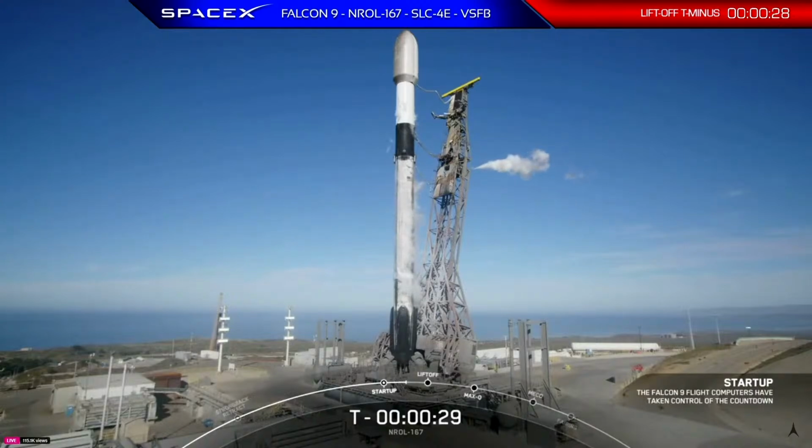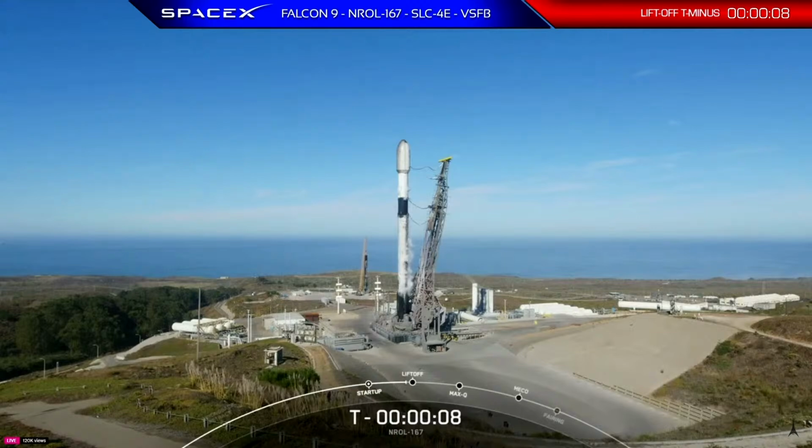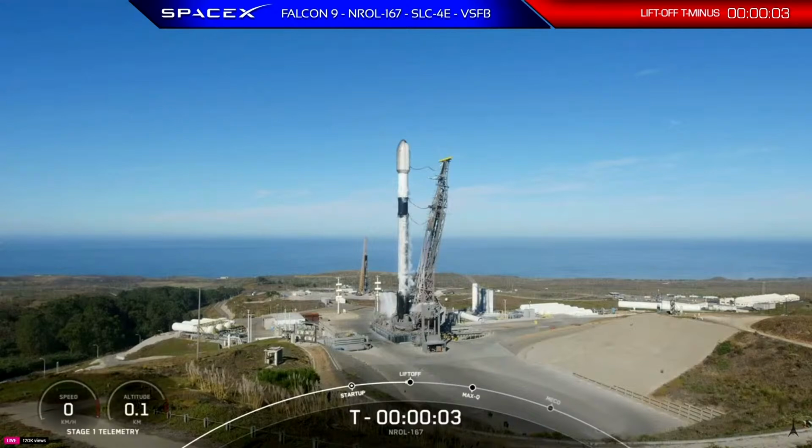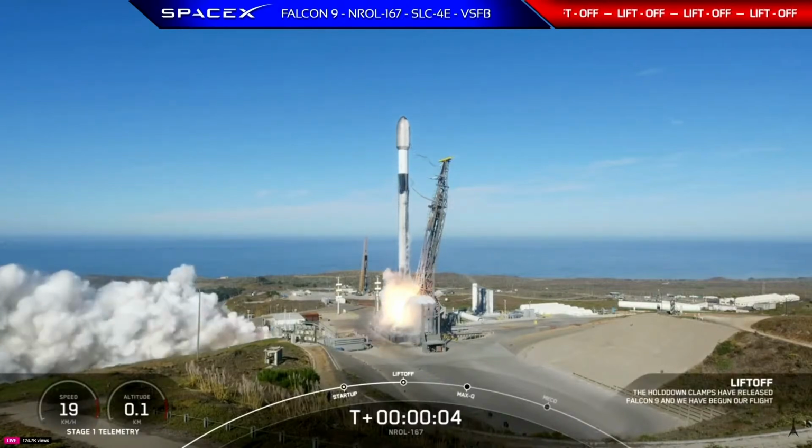T minus 30 seconds. T minus 15. T minus 10, 9, 8, 7, 6, 5, 4, 3, 2, 1. Ignition and launch. Go Falcon, go SpaceX.